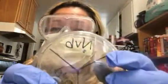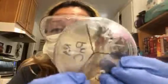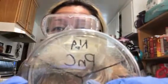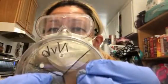I put 1.5 to 2.5 centimeters, but I'll convert it to millimeters. Anyway, this one had the smallest zone. This one had the next size up, a bigger zone. And this one almost had no zone, except there were these 2 dots. So I did calculate that into my measurements.